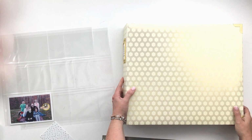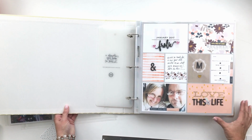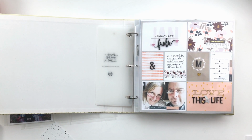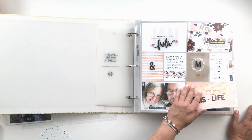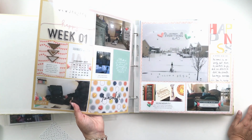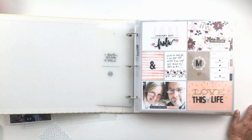Alright, I have one more that I wanted to show you a little bit of, and it is Echo Park. Echo Park kind of comes out of the blue. I don't know who's using Echo Park for Project Life. I'm not sure why. This is from January of 2017. So at some point in 2017, I said, hey, let's try Echo Park page protectors. But I think that you're limited in the options that you have.